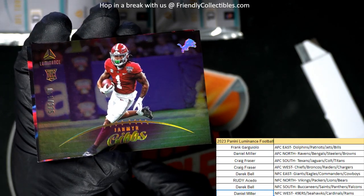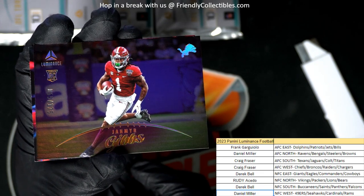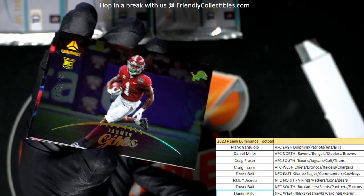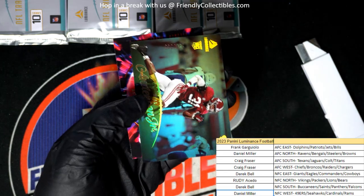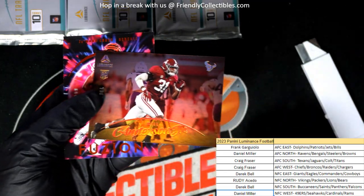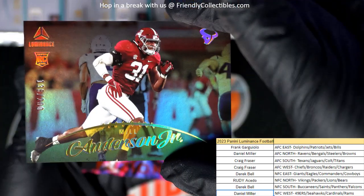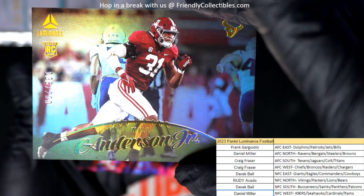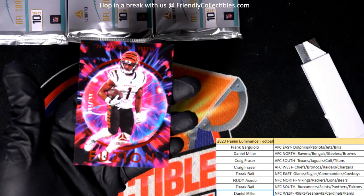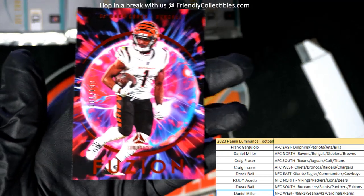Oh, nice rookie card of Gibbs for the Lions. Rudy gets a Gibbs rookie. Anderson Jr. rookie card. Number to 200. Texans. This is a parallel too.